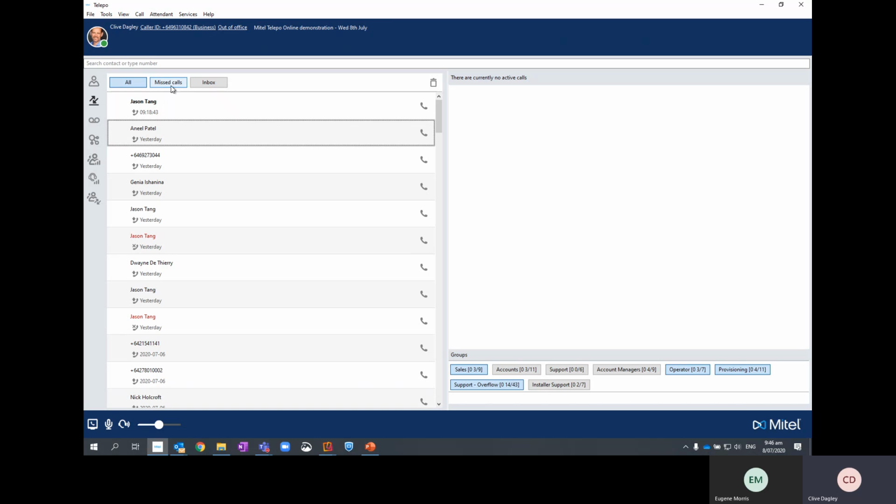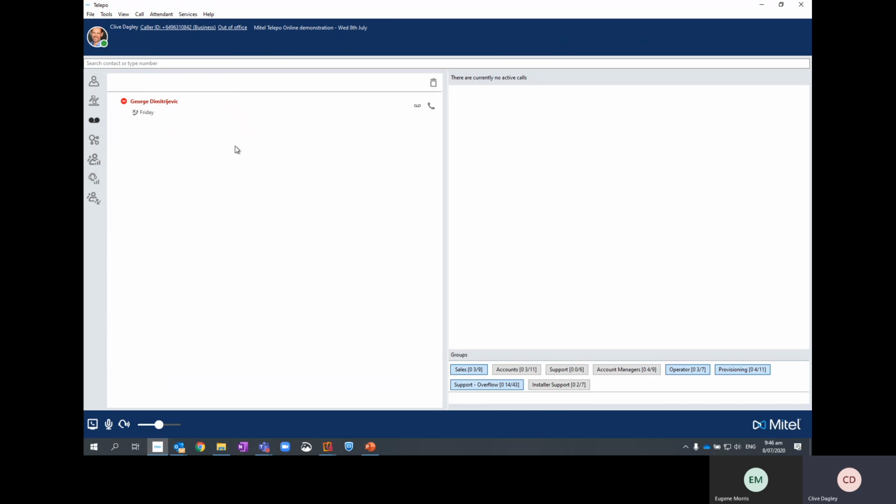So you've got your call logs, it may just be the missed calls, and inbox shows you your voicemails. You can see here I've got a voicemail from George. And it's just a standard media player, which allows me to go through and play that. And it will just simply play it back either through my headset. I'm also able to save these if I'm wanting, or delete. So play it back through different media sites.